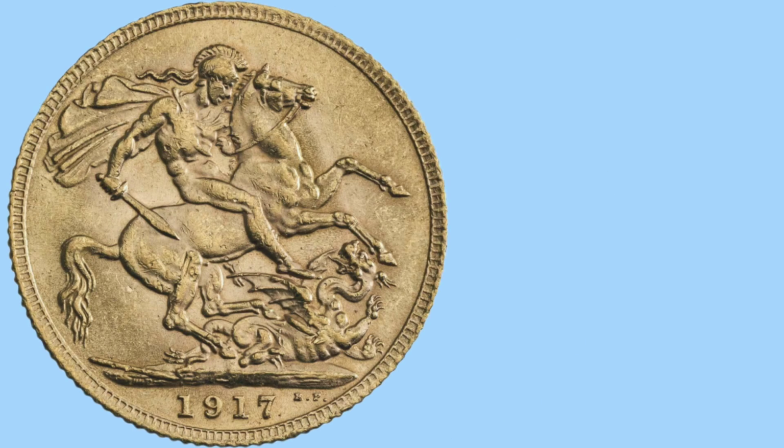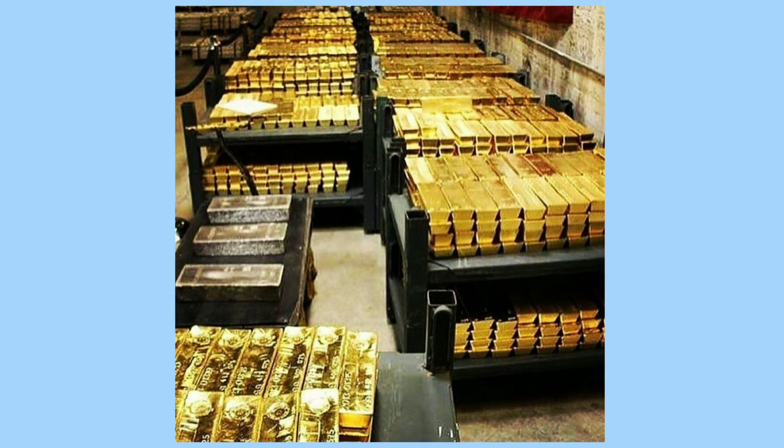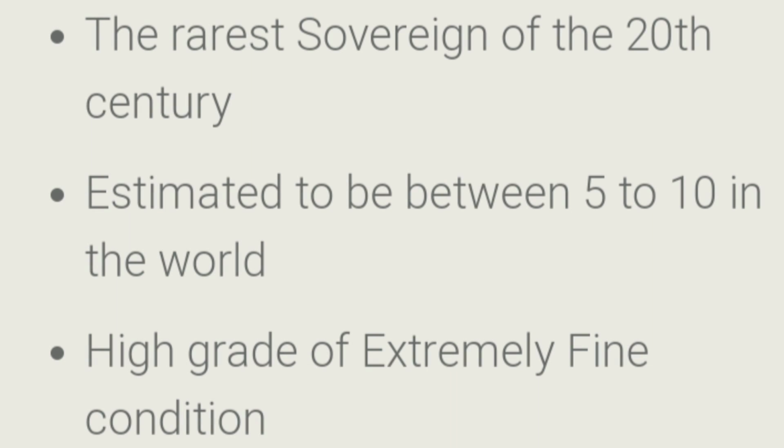Now then, the reason behind these sovereigns is that they were all sent to America during World War I to help fund the war effort and the help they were giving. These were then stored in Fort Knox for a little while before being melted down into gold bars rather than keeping them as their sovereigns, meaning these 1917 London sovereigns are very rare. As you can see here, only 5 to 10 are believed to have survived the American meltdown.